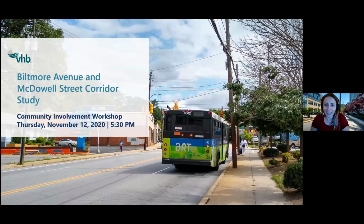All right, it looks like we have a number of folks joining us here tonight, so we'll go ahead and get started. We'll do just a couple introductions, and then we'll present an overview of existing conditions, where we are with the Biltmore Avenue Corridor Study.